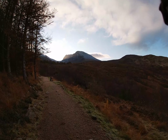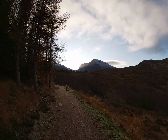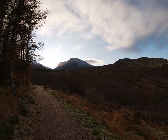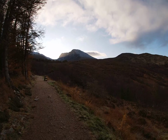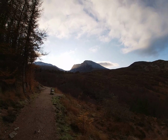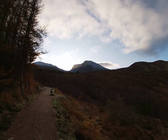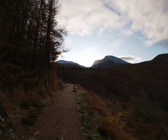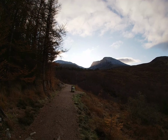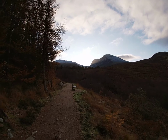Okay, so here we are, we're emerging out of the forest now. As you can see, suddenly we get quite an impressive view. Straight ahead there, Ben Nevis, sun lighting it up from the east, and over to the left hand side there is a long ridge leading up to Carn Mor Dearg. So those are the two targets for today.